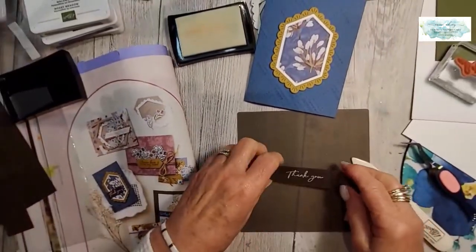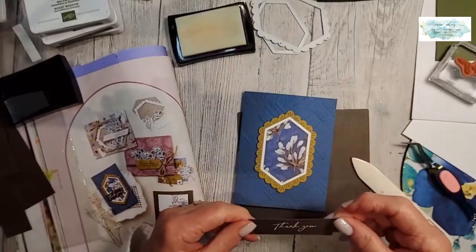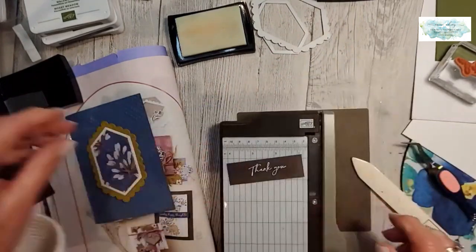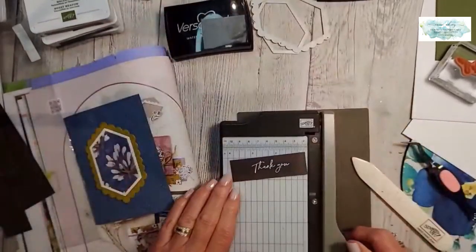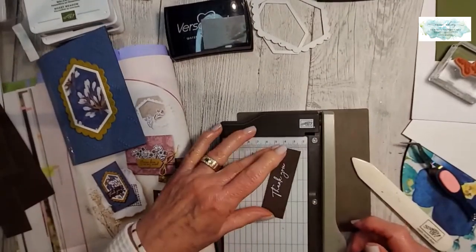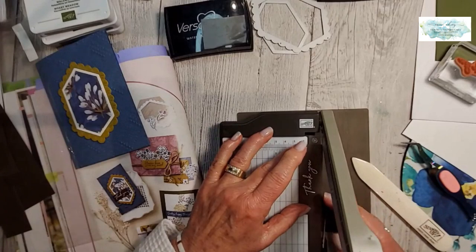All right, so we've got our greeting now, and then we're going to take a look at, yes, it's way too big. So I'm going to do some trimming. I'm going to pull out my mini chop, my mini guillotine. Now, oh, it's actually flagged on both ends. So I'm just going to trim off a little bit on the edge here.